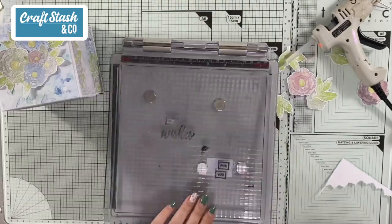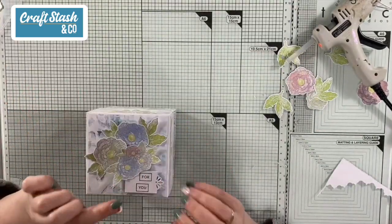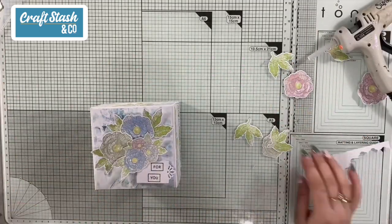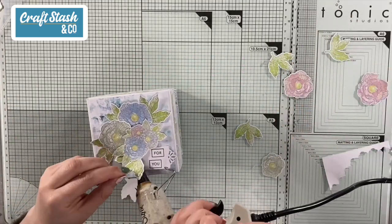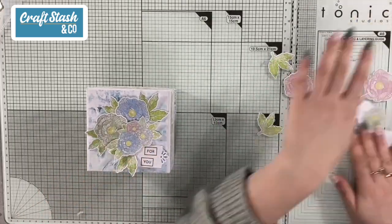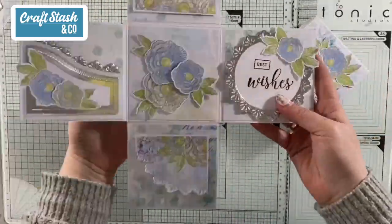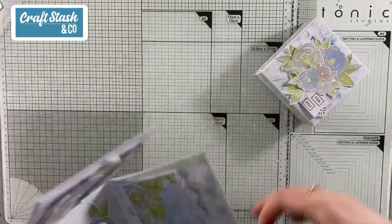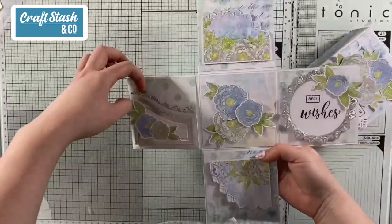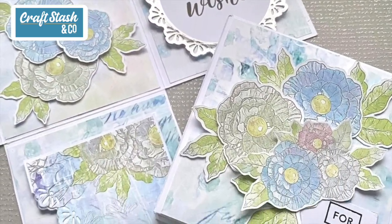So I'm stamping the "for you" sentiment, and I'm going to add the tag to the top lid of my explosion box. So that will be my first inspiration. I hope you enjoy it. I hope it already sparked some ideas in your head on what you can do with the papers, the dies and all the other elements in the collection. Here are a couple of close-up looks at the box, and I will see you shortly on the second inspiration.